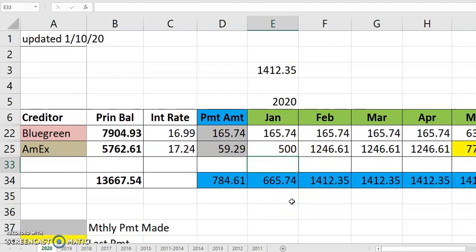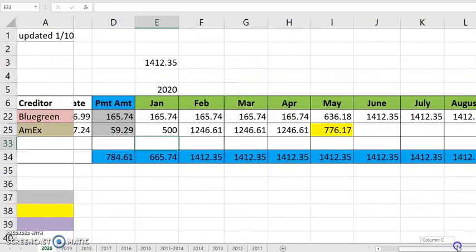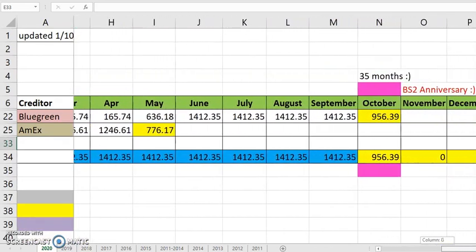So that's just it. That's all. Not very many updates in this one. Exciting to see that in October, by my baby step 2 anniversary, year 3, I will be debt-free.